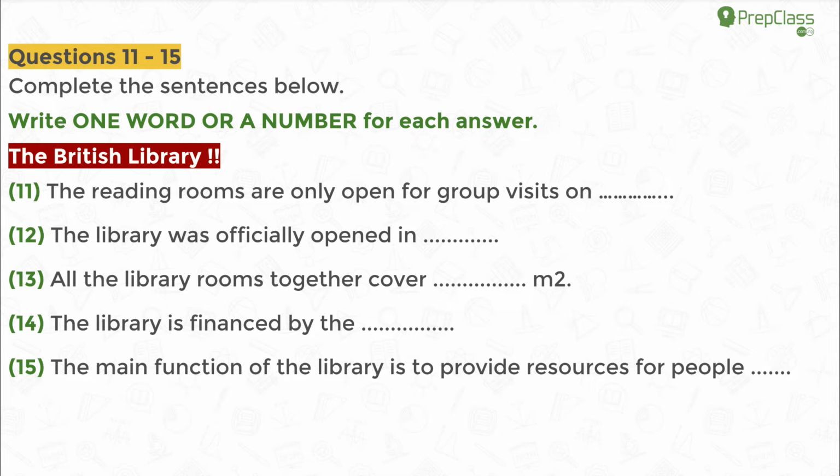It is still funded by the government as a national institution, of course, and it houses one of the most important collections in the world. The different items come from every continent and span almost 3,000 years.